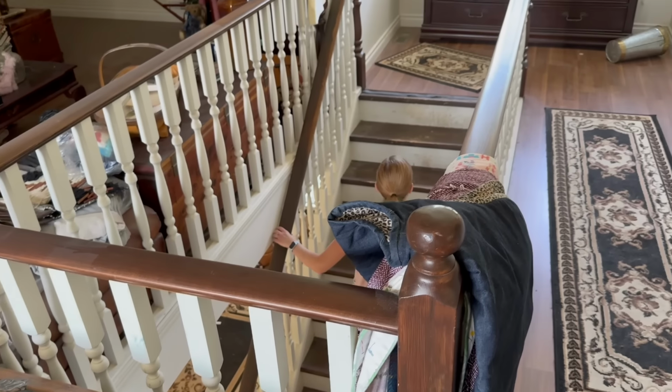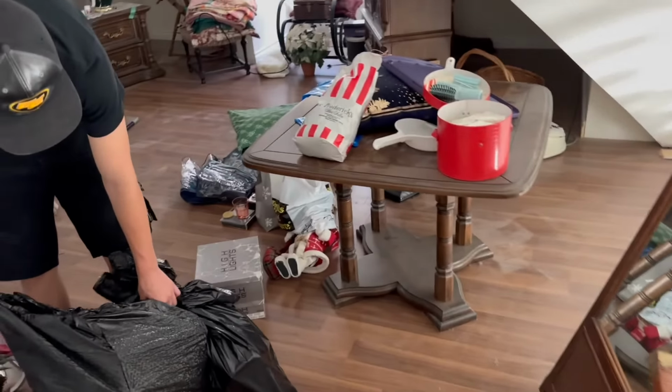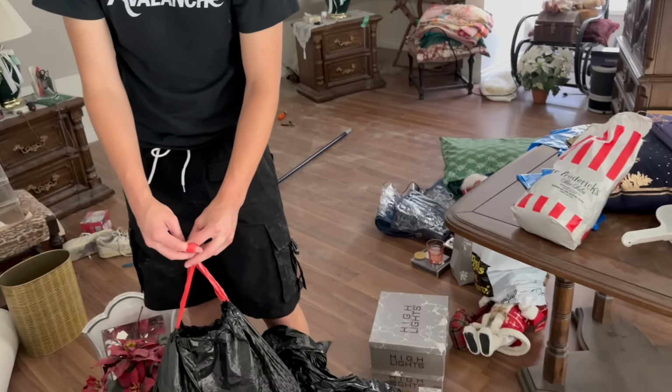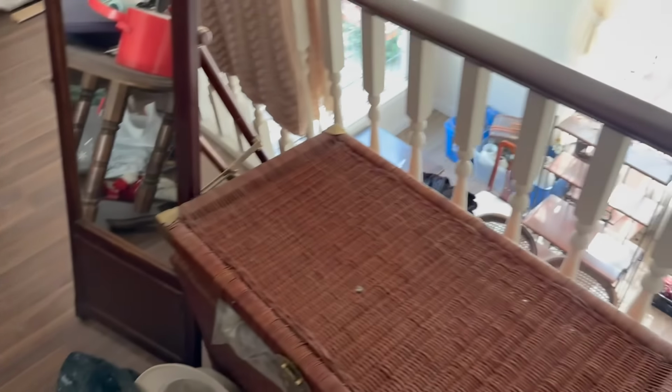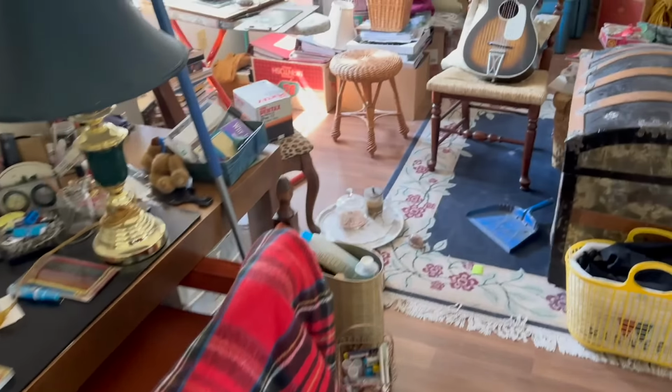Well, it's finally time to start on the upstairs area. With the bed gone, it's given us a bit more room. Jason is getting trash. Is that all garbage? Yep. Okay, he's getting garbage separated. I am finding stuff that can go to charity that's kind of softer, like blankets that can be reused. There's a whole box of towels here. Anything a little bit on the softer side that can go.